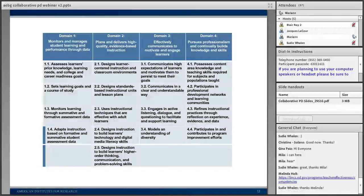The big idea behind domain 2 is that if you have data sources, you can plan instruction. And that instruction, this is item 2.1, should be learner-centered. So you're using what's known about effective practice with adult learners, or andragogy, for those of you who are steeped in the world of adult education. So what works best when you have an adult learner? Using standards so that when you are planning for instruction, there's a baseline, and in California, many of you are using the College and Career Readiness Standards, and maybe some of you have begun to use the English Language Proficiency Standards. I think Jacques is going to touch on those a bit more. Using instructional techniques that are effective, designing instruction to build technology and media literacy skills, and I think maybe most importantly to the contemporary job market, designing instruction to build learners' higher order thinking skills, problem-solving skills, and communication skills.